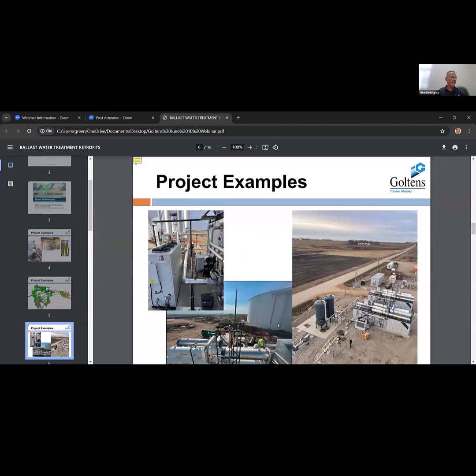Okay, now here is one of our RNG projects. So here's an example of a balance of plant RNG installation of an IVUS 2.0 biostream performed by Goldens. We had the full prefabrications and mechanical scope on this site with the installation services performed by our partner provider.